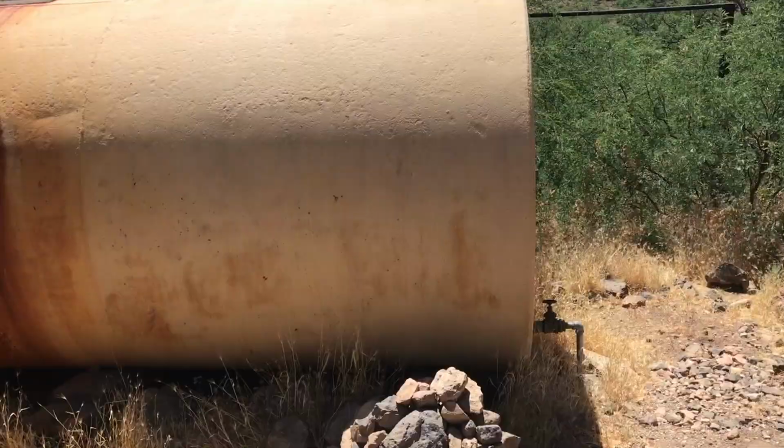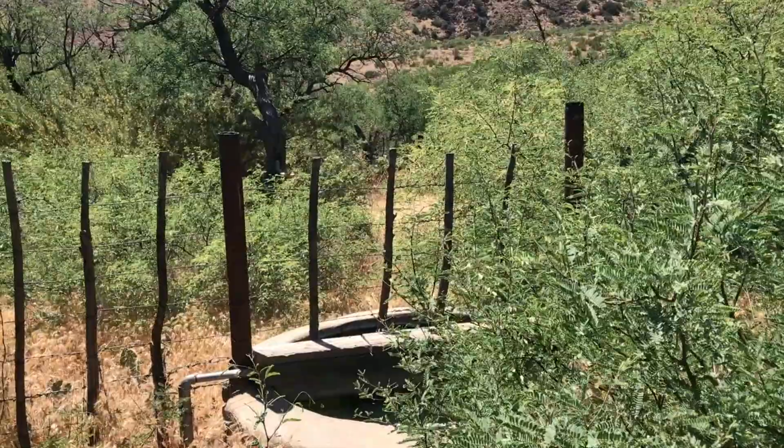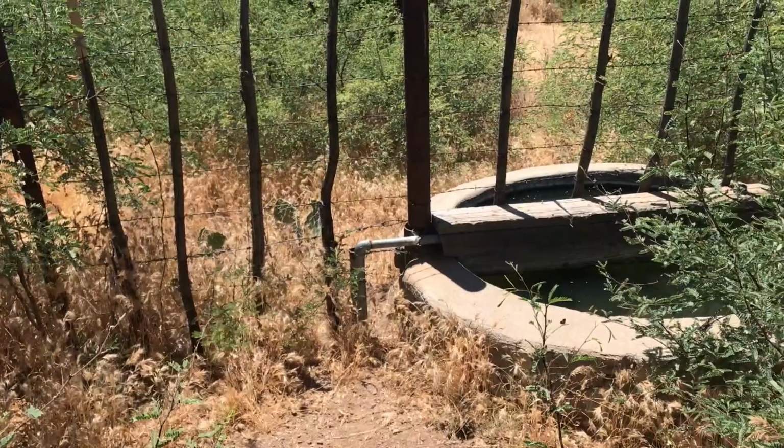This looks like it used to be a cattle paddock down here, but it's really overgrown. There is either a, that looks like a watering hole. It doesn't look like a well. See, it's got the pipe pumping the water into it.